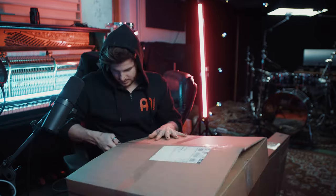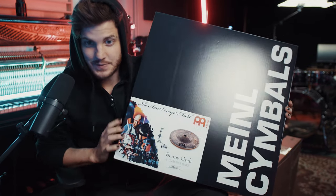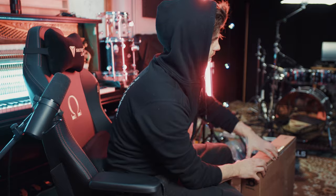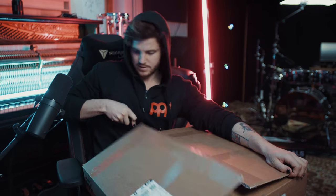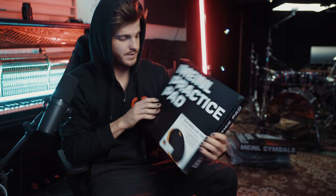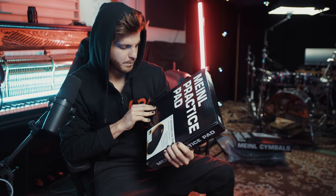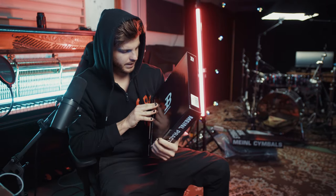Ooh, yes. Crusher heads. Ooh, yes. And now the big package. So nice. MEINL practice pad, 12 inch marshmallow, in, I think, orange.